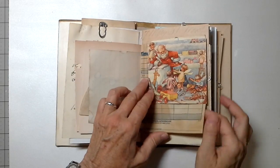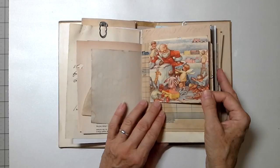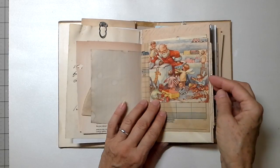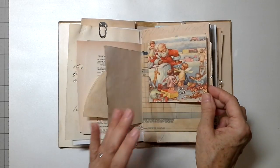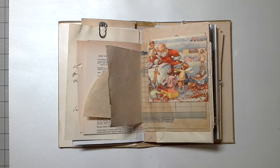More tea-dyed, coffee-dyed papers for you. I think this is so cool, you guys. Santa does not have elves in this little Christmas card. He has angels, and they're helping him. One's holding a book right here. Santa is writing. One is stacking things on a shelf. One is sewing some dolly clothes. One is painting a wagon. I don't think I've ever seen Santa with angels before. I love the idea of children, when they make their transition into non-physical, going to work for Santa Claus. What a great thing that would be.